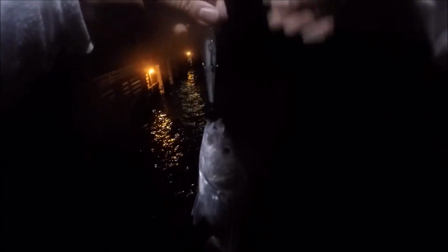Catching a lot of these 12 to 15 inch bass. Look at that. Alright guys, probably like fish 500 for the day. I mean, I've skipped through so much. I haven't recorded in like an hour. And yeah, we've been catching fish non-stop. Just like clockwork, man. I cast it out, reel it in, doesn't matter what I'm throwing, and I'm catching a fish.